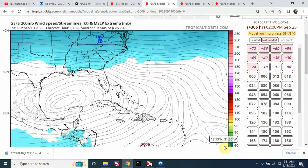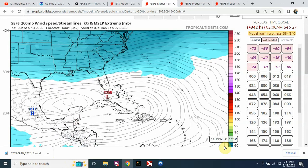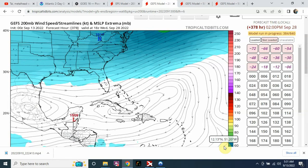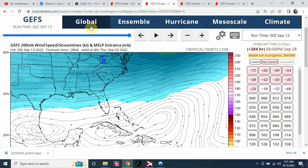GFS doesn't really have too much trying to pop off here. But I do see a pattern in which maybe this wind shear holds off for a little bit longer. But again, GEFS isn't really picking up on anything getting too close. So there's a little bit of a model disagreement there. Gonna have to take this with a grain of salt as we're going forward here.